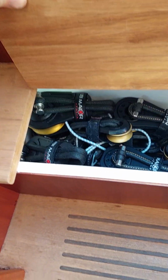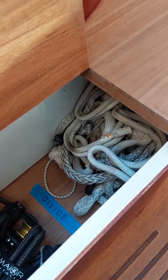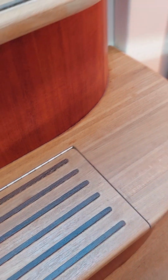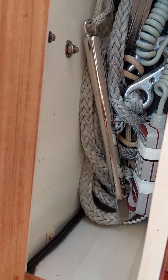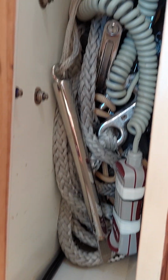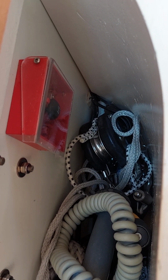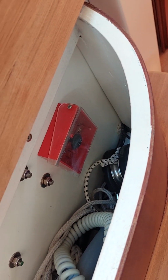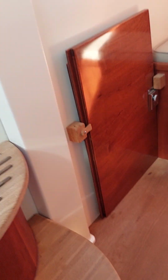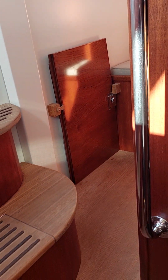Lots of blocks for the deck. Ubi Maya is a block we're using quite a lot now, and soft shackles. And on the top step we've got the windlass control and handle, and some of the big old blocks, and the emergency firefighting switch, the pull switch for the engine room, in that red box. Companionway washboards locked away nicely, ready for use.